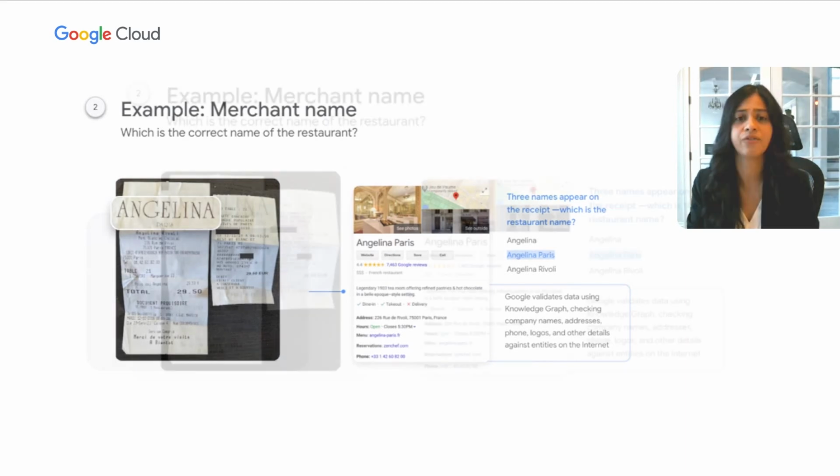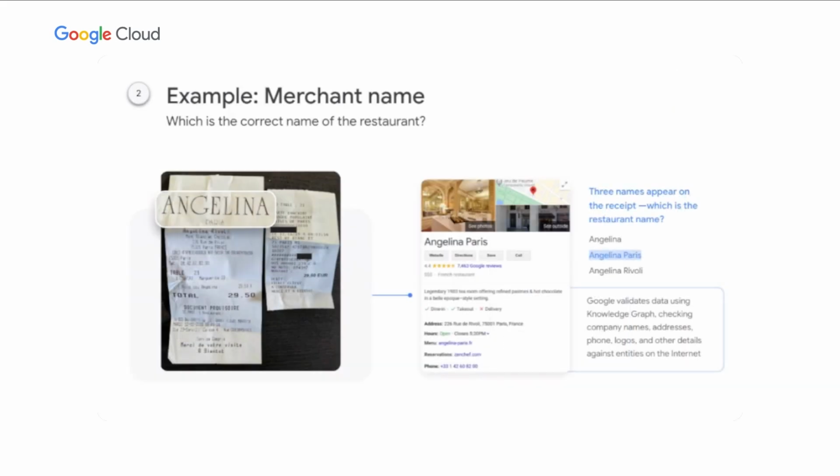Here's a sample received from a colleague's trip to Europe. If he were filling out an expense report and needed to input merchant name, he might struggle to choose between some good options. Angelina, Angelina Paris, Angelina Rivoli. He might take some time to go to Google and find the right entity name, that is Angelina Paris. Or he might guess and move on, potentially creating headaches for the finance team down the line. With Document AI, there is a better way.